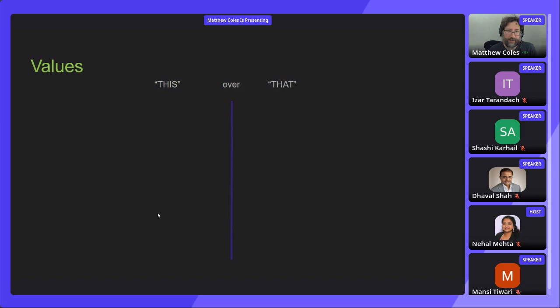So the manifesto, as we talked about, had the definition. Now we have values, right? When we talk about values of threat modeling from the manifesto standpoint, we talk about this over that, right? It is not that this is better than that, meaning we prefer this over that.